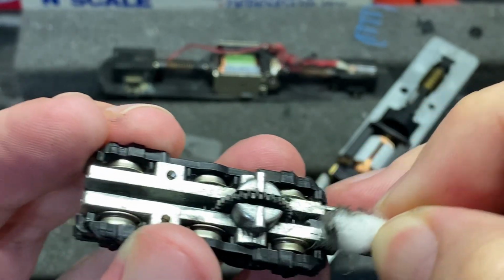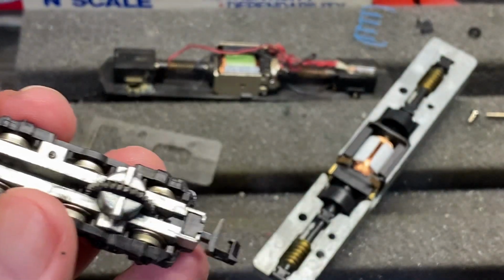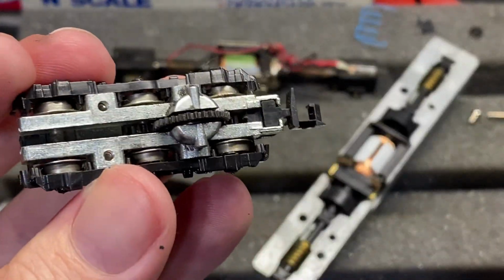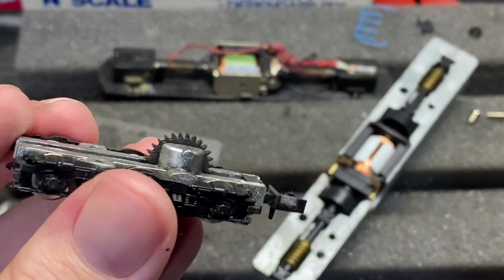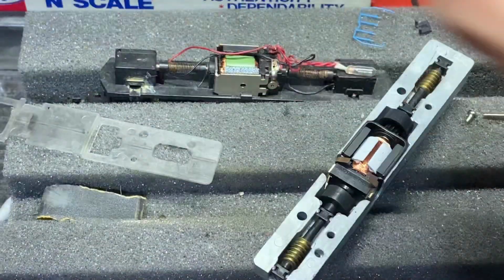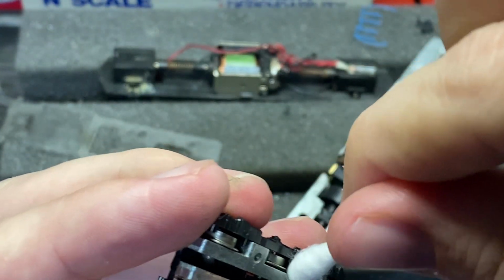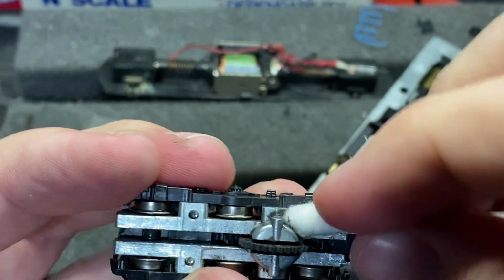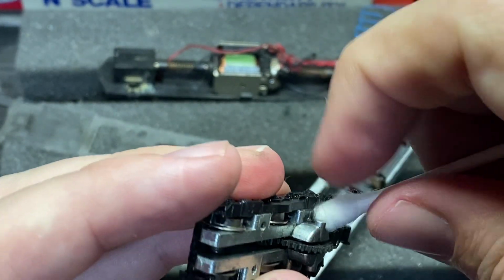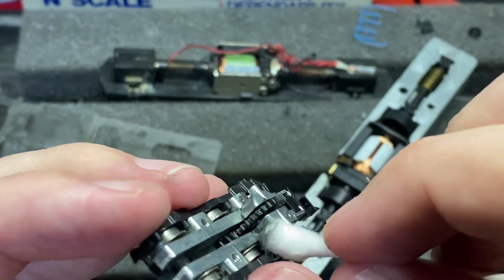There might be cause for you to have to tear the trucks down. If you remember our RS3 video from way back, the Seaboard Coastline, the unit that I've had forever, I had to tear those trucks completely down because there were problems with the wheels actually transferring current up through there. This is a slightly different setup, so like I said, I'm less familiar with it.